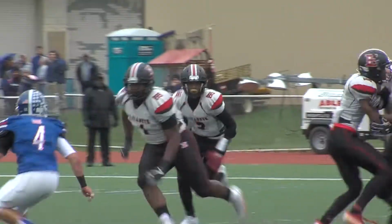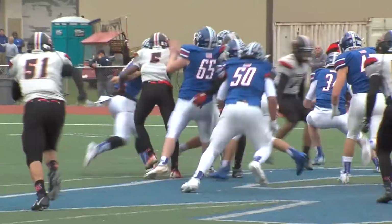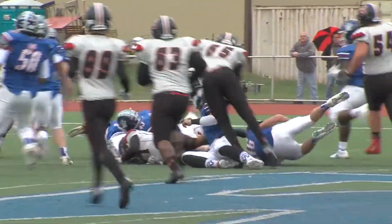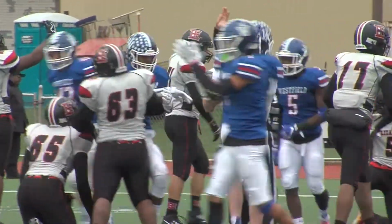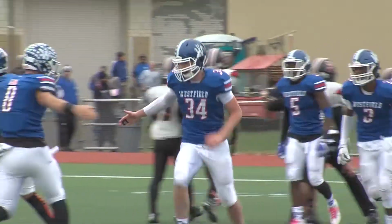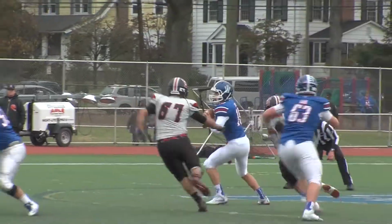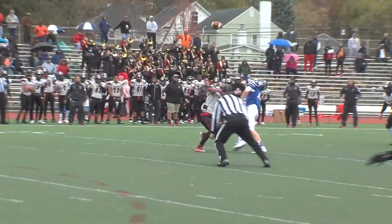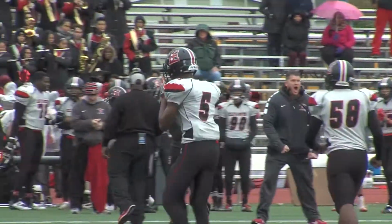A couple of tough defensive plays early on. The Westfield defense really gets done in the trenches. LaShane Taylor looks for room, but the ball comes loose. It's Will Kessler coming up with the loose ball with good field position for Westfield. And now the Westfield offense on 4th down. Hank Shapiro looks over the middle, but Tasim Hicks lays a big hit. We're scoreless with 5:30 to go in the first.